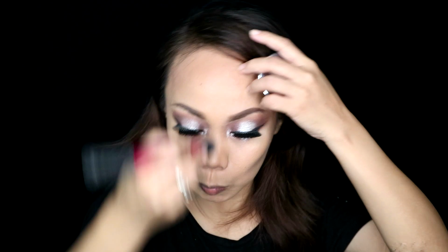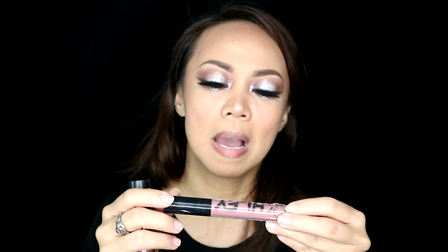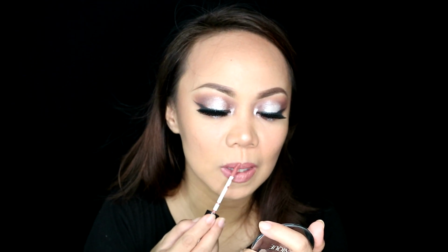Next, for our lips, I will be using this KH Lee by Melior. Maganda pala to. Miss Nayumi gave this to me. Shout out to her. It looks pink, not brown. So, we're going to use the nude lips instead. Is it nice now? So, this is it, guys.